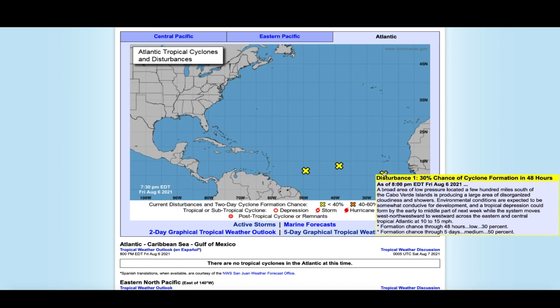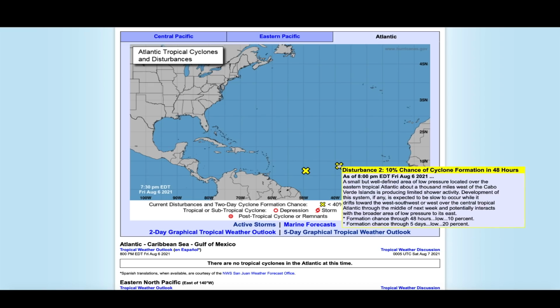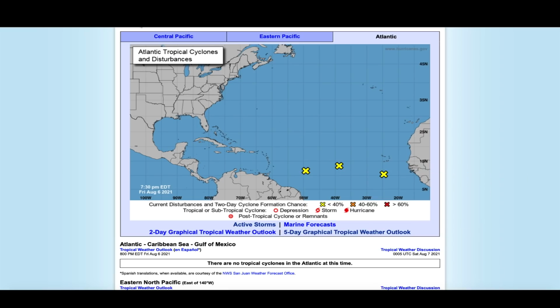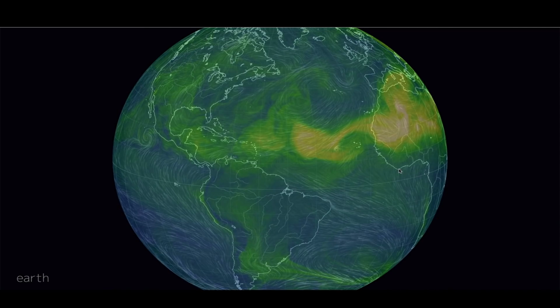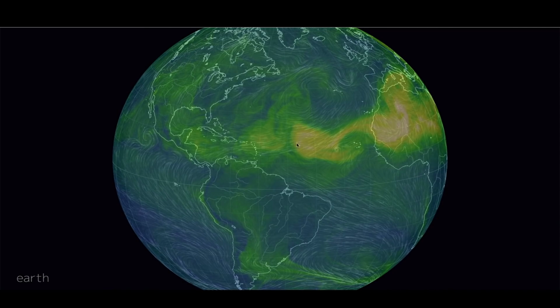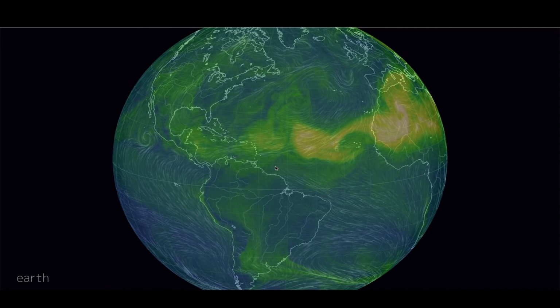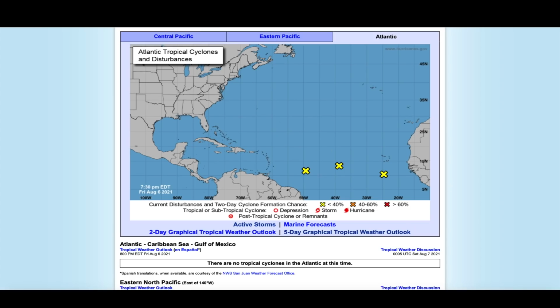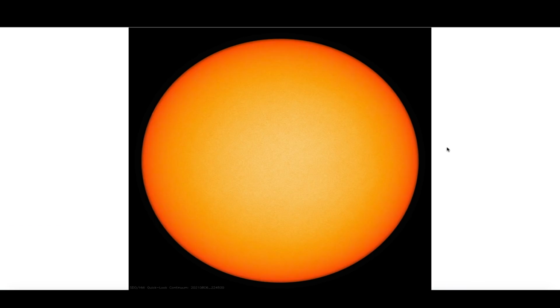You can see a 50% chance of forming in the next 5 days. Disturbance number 2 has a 20% chance of forming in the next 5 days, and disturbance number 3 has a 10% chance of forming in the next 5 days. I would say it's a 0% chance for all 3 of them, because they don't like this dust either. They stay completely away from it. But they are indeed trying to do their jobs, and their job is literally to move heat away from the equator naturally to the polar areas.